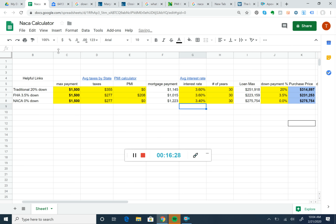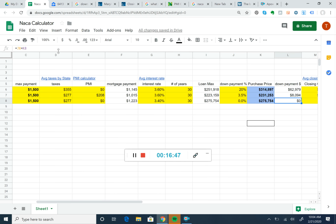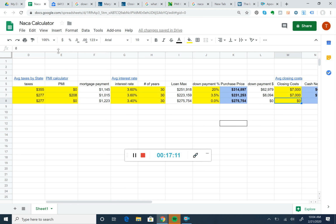So this is a question for them. For this math, I put 3.4. 30 years is the term for the conventional mortgage. The maximum loan amount is 275, with 0% down, so the purchase price and loan amount will be the same. This allows you to buy a $275,000 house for the same monthly out of pocket as if you did an FHA loan. So in this case, that's a $40,000 more house you can buy. You really start to see the benefit of going through NACA if you can.